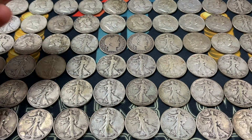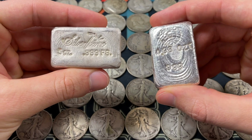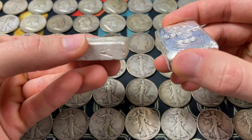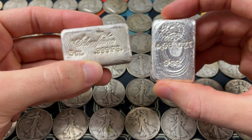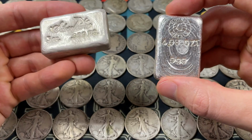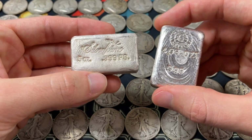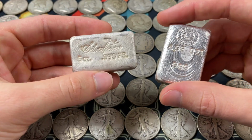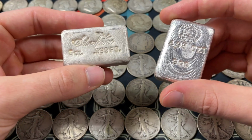So, you might enjoy having some rounds or bars like the ones in front of me, some nice silver pours. I mean, this is probably not the ideal way to invest. Certainly, if you just want 10 ounces of silver, it might be better and a lower premium to go with a 10-ounce silver bar. Now, you want to be able to split things up, and there's a whole other host of reasons why maybe you'd go with a different silver.